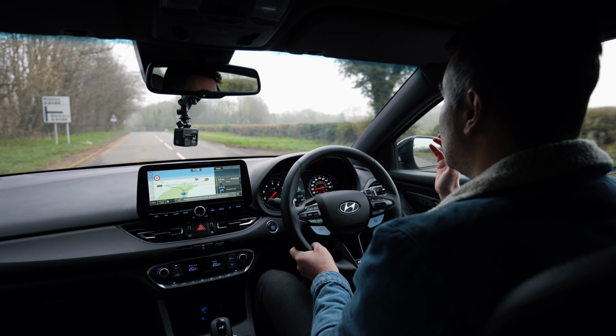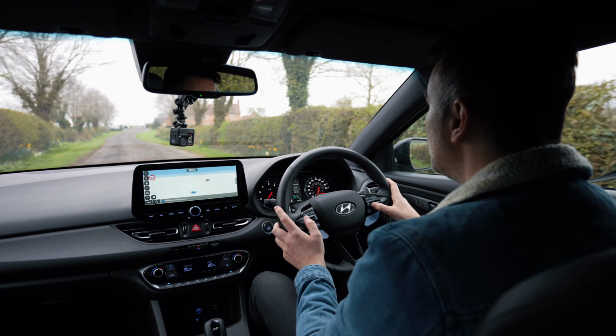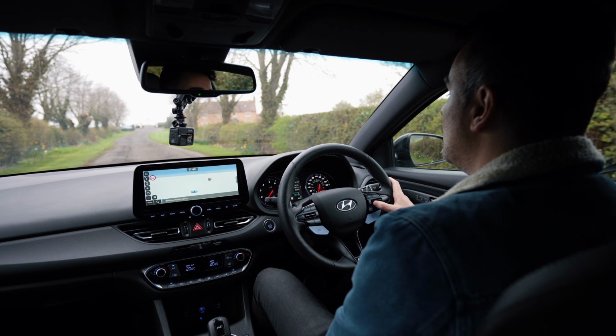You have got some good space with the car. The interior, again, good, ticks the box. And I think genuinely people that go out there and test drive this car are going to fall in love with it.